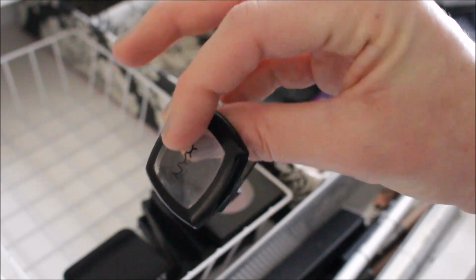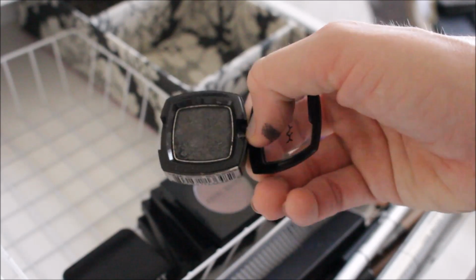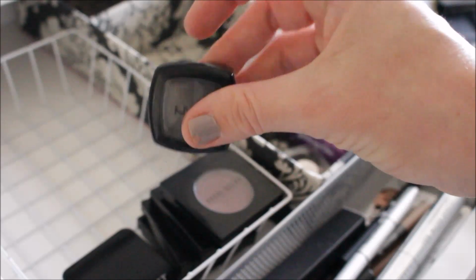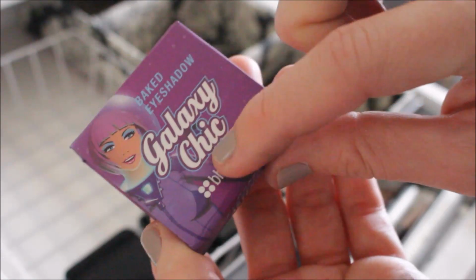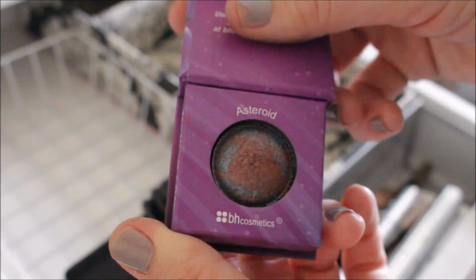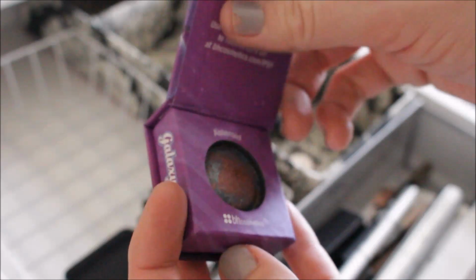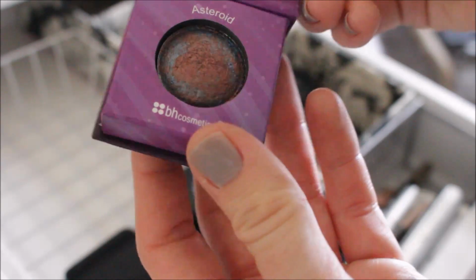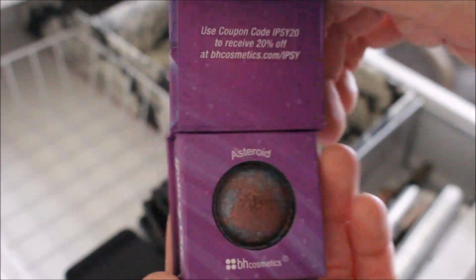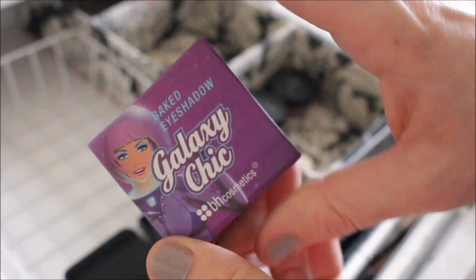I also have this NYX one in Kryptonite, and it's like black with like silver glitter in it. I think I'm gonna get rid of this one as well. I never use it. Then I have this BH Cosmetics baked eyeshadow. I don't even know what it's called, Asteroid. But I'm gonna get rid of this. I never have used this. I don't even know if I've swatched it. So I think I got it in like an Ipsy bag or something like that. So I'm just gonna toss this one or pass it along, and yeah, I'm gonna get rid of it.